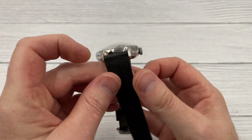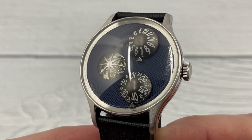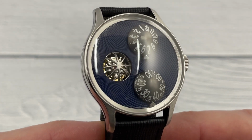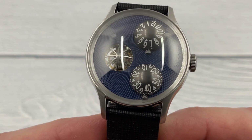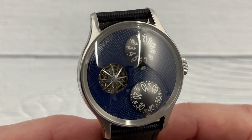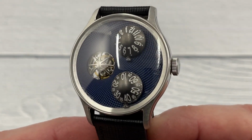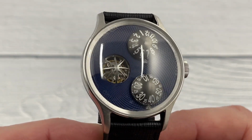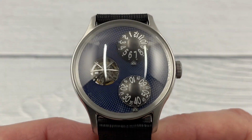Rather interesting case shape as well, isn't it? And there is some, well, text or details on the crystal. That's quite unusual, isn't it? At the sort of 7 o'clock-ish position, you've got Oxford, which is where the brand is based in the UK. And then at the 10 o'clock position, you've got Le Dome. And then at the 3 o'clock, it says Radcliffe. And, yeah, some texture to, I guess, the main part of the dial.